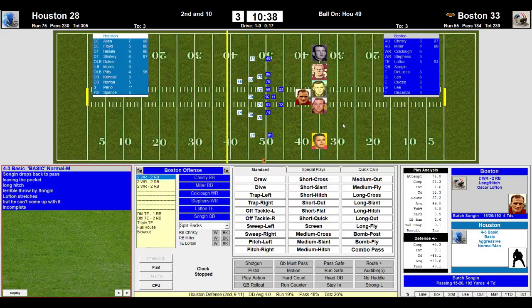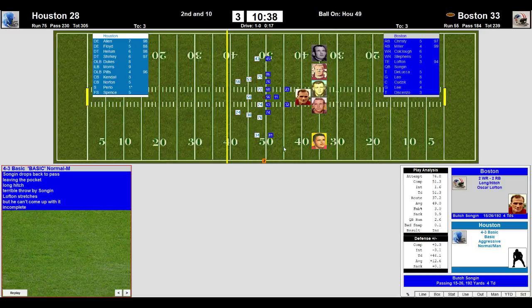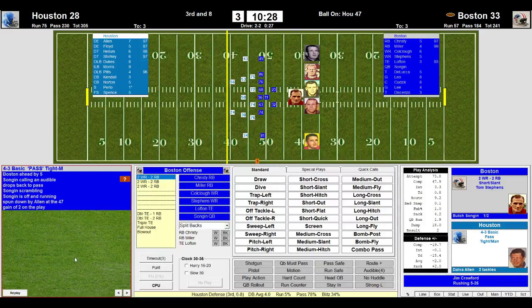Patriots want to strike back quickly. So it's 2nd and 10. Screen pass. Christie. They're keying that. Short slant to Stevens. Songen takes off running up the middle. A short gain of 2. Spun down by Dalva Allen. So they brought the pressure. And Songen scrambles for 2 yards. Brings up a 3rd and 8. Clock running. 10:28 to play in the 3rd quarter. Patriots 33, Oilers 28. Last game of the 1960 retro replay using Action PC football.